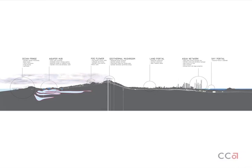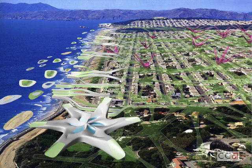This ocean fringe densifying the population along the ocean, aquifer hub, which had to do with tapping into that underground aquifer, what we called fog flowers for harvesting fresh water, geothermal mushroom tapping into geothermal energy, the portals which connect the underground and the above ground, this aqua network, which is basically the tower zone, and then out at the edge, the sky portal where you would enter the network. So that's the ocean beach view with one of these giant fog flowers. And this is a rendering showing the underground relative to the above ground.